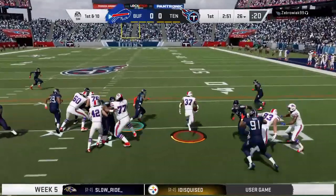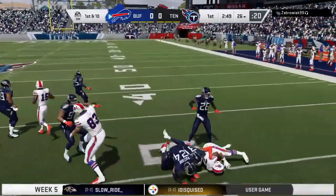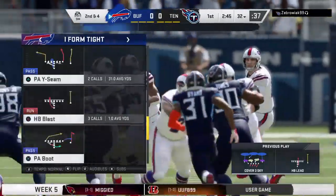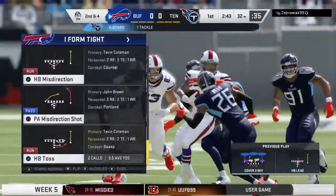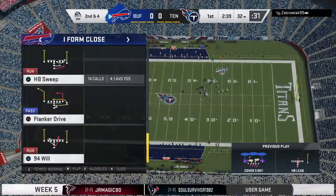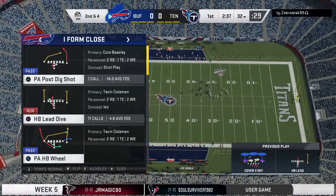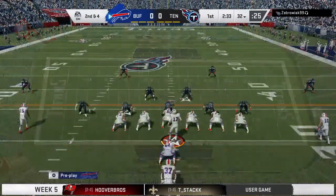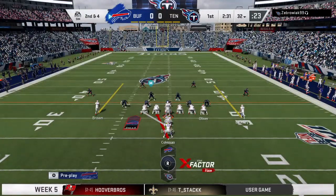And the drive starts with a handoff to Coleman. It's a 6-yard gain on the ground, and that'll make it second and 4. A quick burst there, and he nicely bit off a pretty decent gain. Second and 4 at the 32-yard line. The last run got 6, now second and 4.